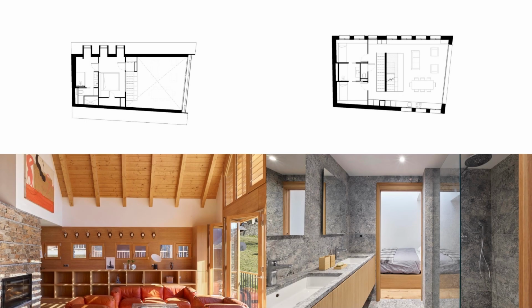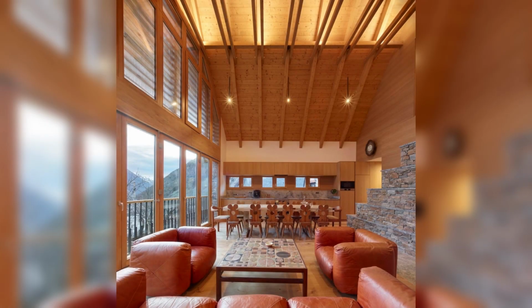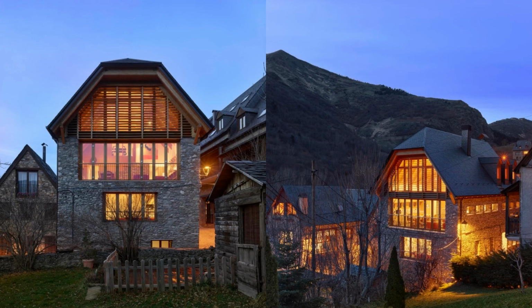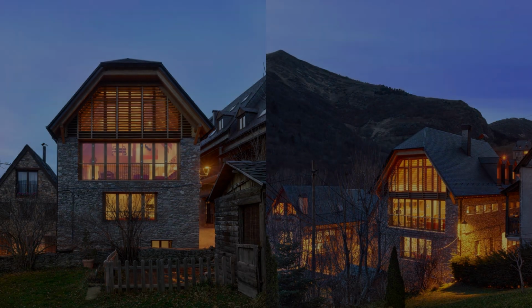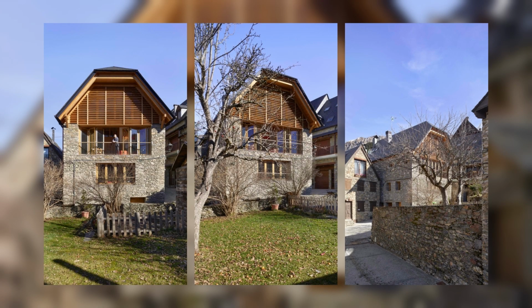Due to the topography of the site, the upper apartment is accessed directly from the rear lane at the first floor level. The first floor is divided equally between the lower and upper apartments. Half of it, dedicated to the upper apartment, is used to create the entrance with its thermal lock, the guest bedroom and bathroom, and the laundry room.